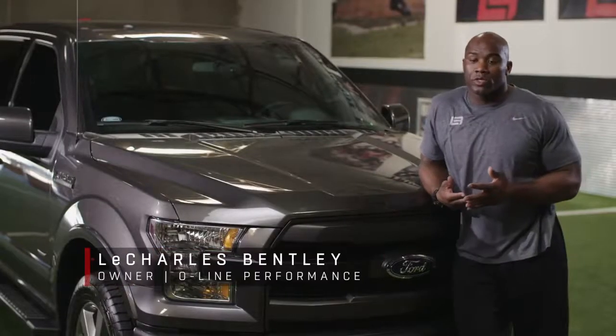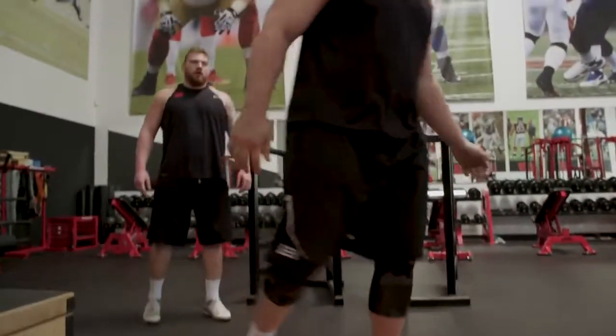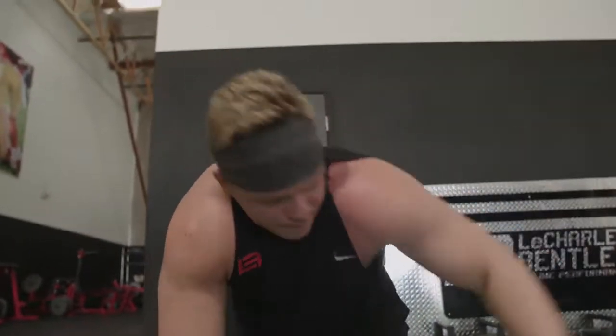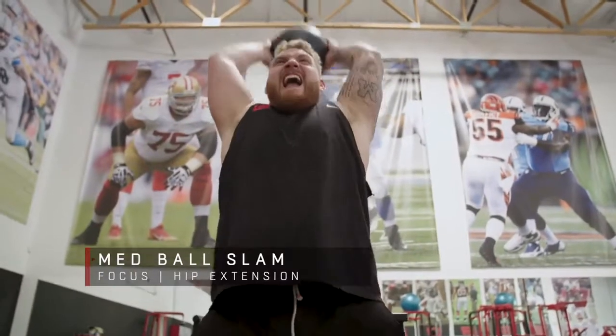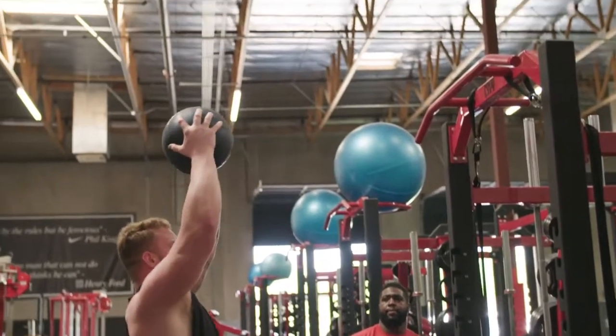Today's workout is really their first day back. A lot of traveling, a lot of stress, a lot of work with the combine, pro days. So the last thing I want to do is put them in an environment where there's going to be more stress and more load that they may not be completely ready for. So with the med ball slams, I can still get what I want out of them in terms of the performance aspect by getting them tall through their hips and violence.